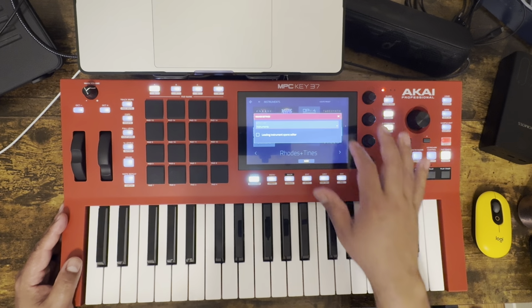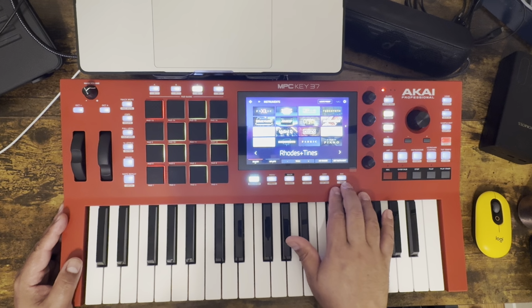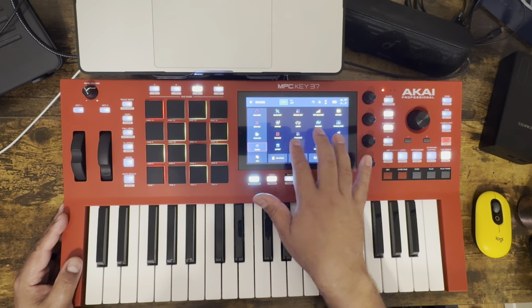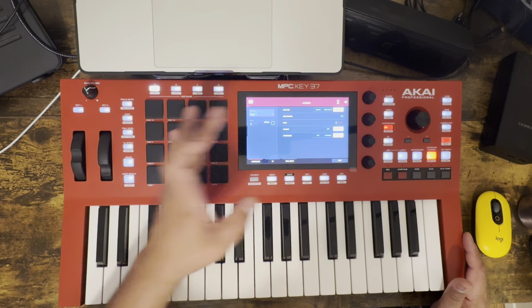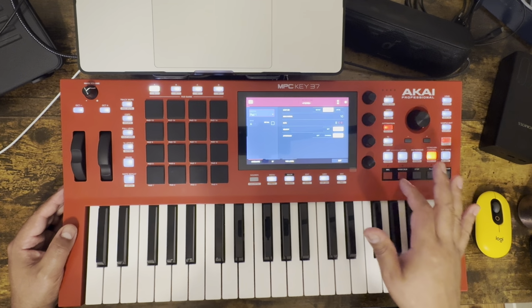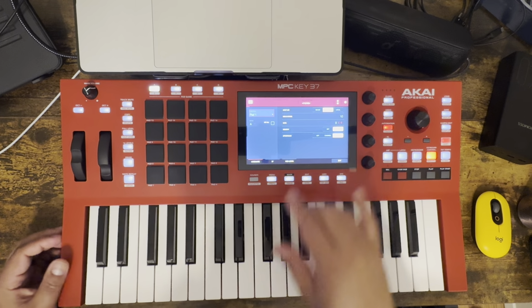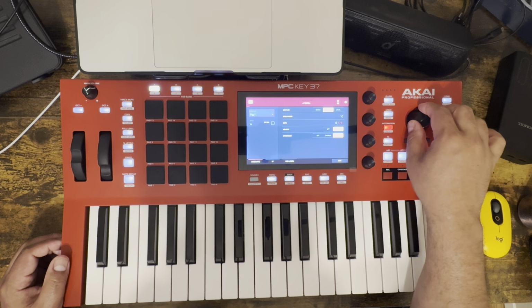When you go to, where is it at? The main menu. There may be something in here. There's probably something in here. I know I got to set up MIDI control. That's probably what it is. MIDI input. Oh, so the pads are set on channel 10. That's kind of normal for them to do that. Let's see if I switch this over.